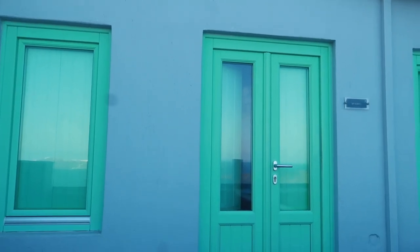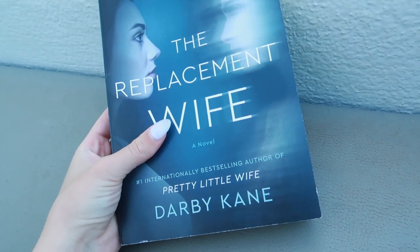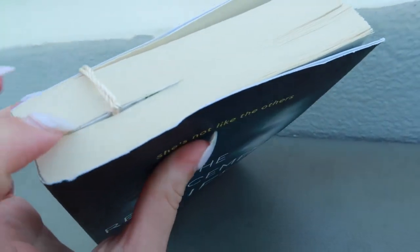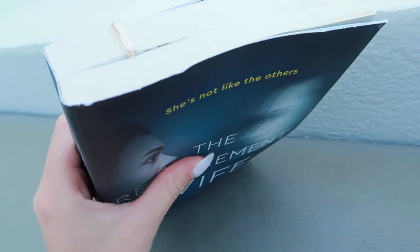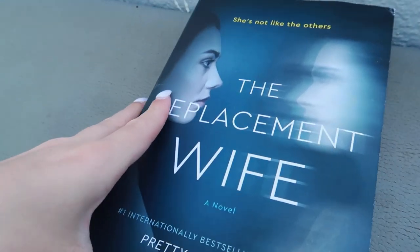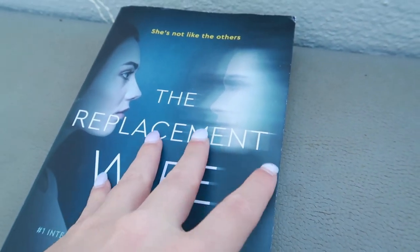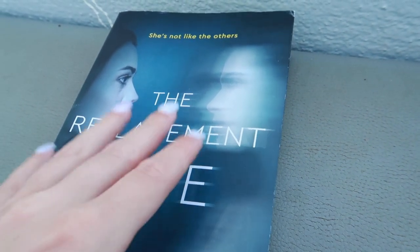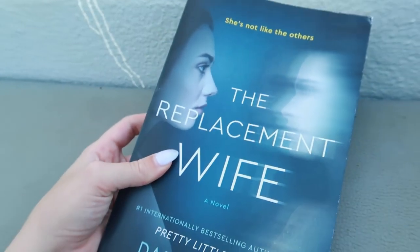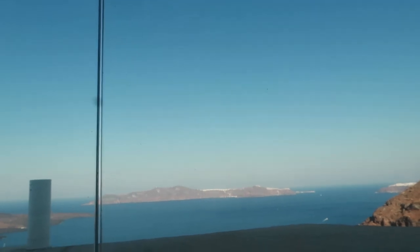Oh, there he is. I started reading this book so many months ago and I just couldn't get into it. So I brought it on the trip and ended up getting very into it on the plane and reading about half of it. It's so good. It's really twisting my mind trying to figure it out. So I'm gonna read a little bit of this. I finished my coffee and I'm just enjoying this moment.